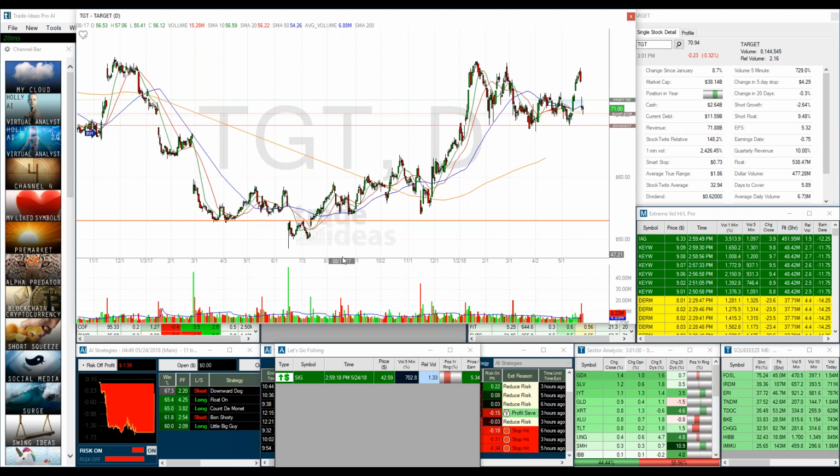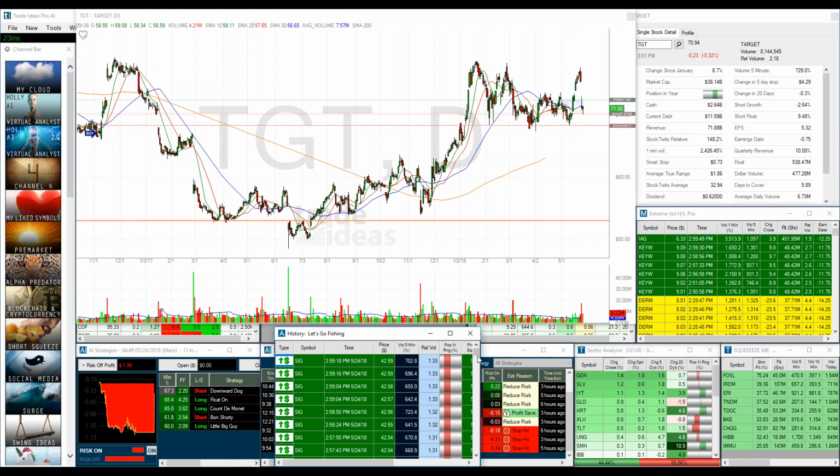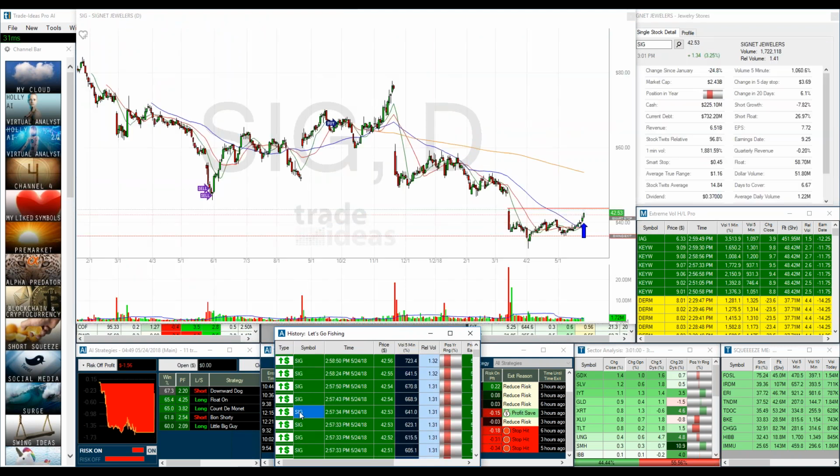This is where you look for quality companies. Not everything you see in here is going to be a great company. But when you see big names like Nike, like Target, I'm trying to think, there's some good examples. Let's just peek at today and see if we see anything in here today. Okay, there's a jeweler right there, Signet, I believe.